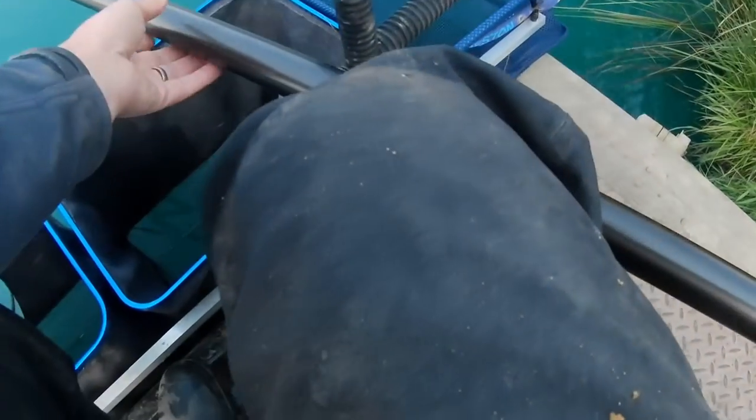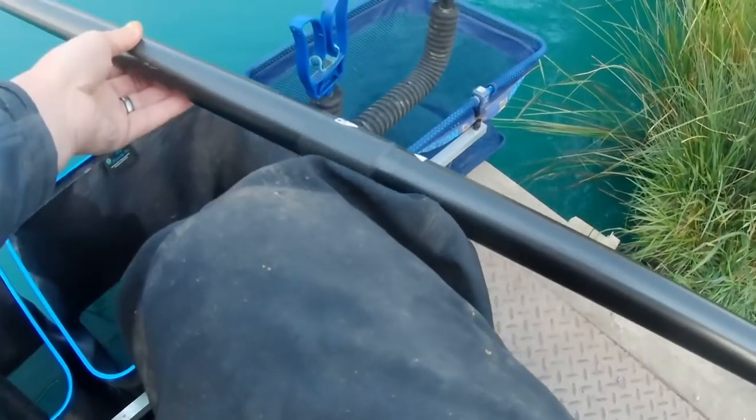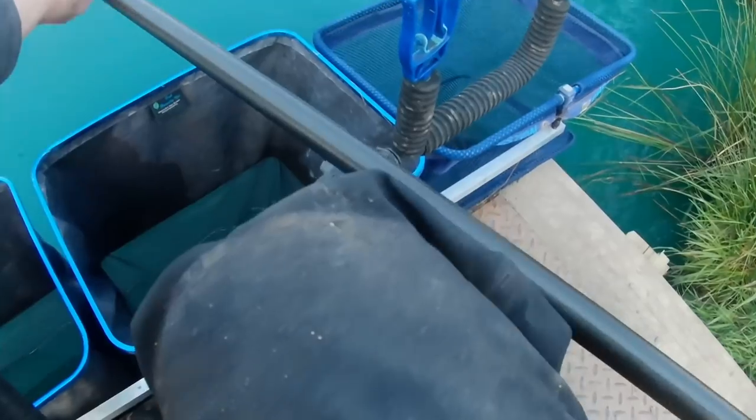Got one on here, I think it might be foul hooked. Weird bite off it, and when I struck it seemed like it was already up the bank, but it could be that it's picked the bait up and swam up the bank. Now it's foul hooked, there we are. Strange fish are there.